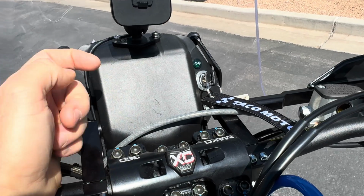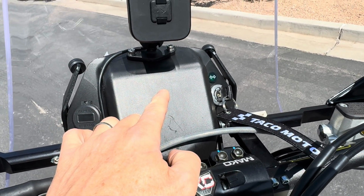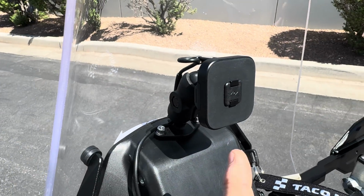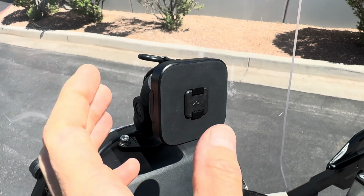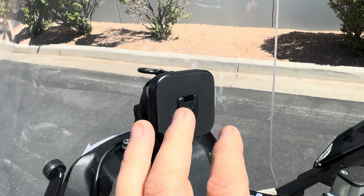Now, the owner, the rider here, did not opt to do anything in terms of mounting a screen here right now. He's gonna have a phone up here. This is a Peak Designs. So this is powered. This is all powered. You see the cord here go in. This is powered off the bike, and then this is self-powered. So it's a proximity charging. So he'll snap his phone in here.